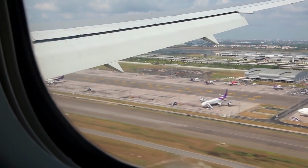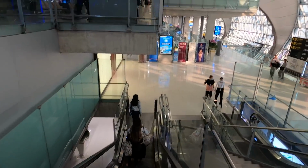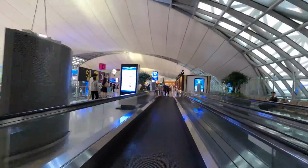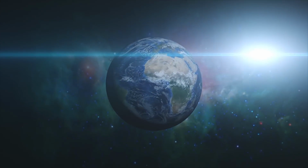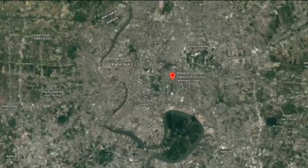We're finally landing in Bangkok. Well, finally arrived into one of my favorite cities in the world, Bangkok. It's always very hard to decide where to stay here in Bangkok. So this time I chose the Sheraton Grande Sukhumvit.